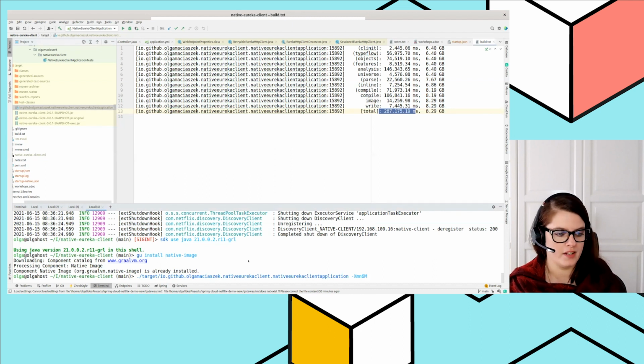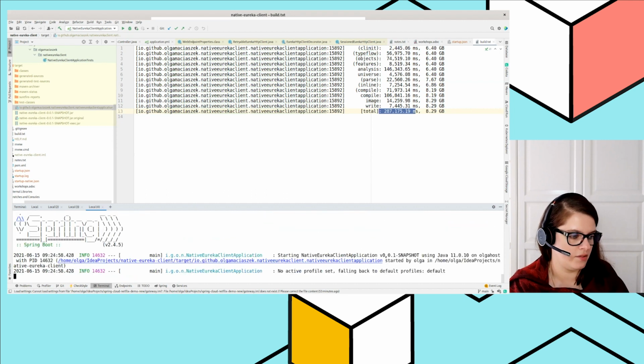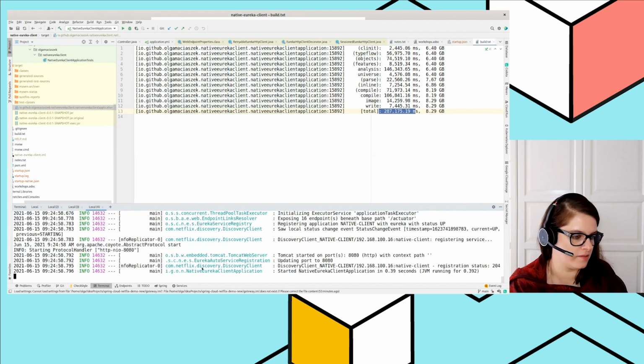So as it is in target, we can just run it this way using the command. And what is important here is that I'm setting the Xmn because GraalVM also has memory management. And actually by adjusting these parameters, you can gain a lot when it comes to memory usage. So we can run this up, and this is a usual normal Eureka client. We'll be able to do some calls later on.